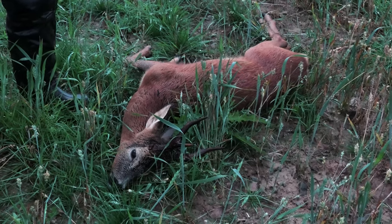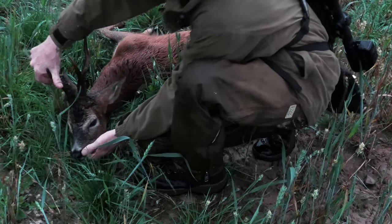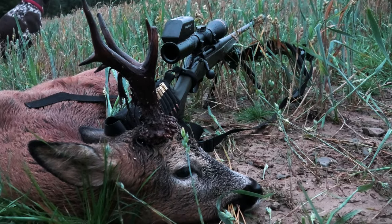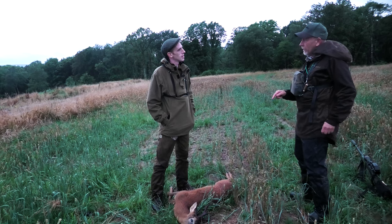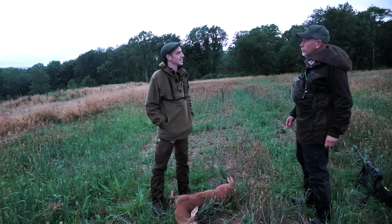To have shot a gold medal buck was beyond any of my wildest dreams, especially for my first ever roe deer, and it came as a shock just how beautiful he was. I can show you some footage of that deer fighting in March. In that field there, wow. And I thought the two were going to kill each other.